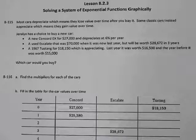All right, Geraldine has a choice to buy a new car. She's got three choices to look at: a new Concorde EX for $27,000, and this depreciates at 6% per year. She can get a used Escalade that was $70,000 when it was new last year, but will be worth $28,672 in 3 years. Or a 1967 Mustang for $18,150, which is appreciating in value, meaning that its value is going up over time. Last year, it was worth $16,500, and the year before that, it was worth $15,000. So we can see that it has been increasing over time.